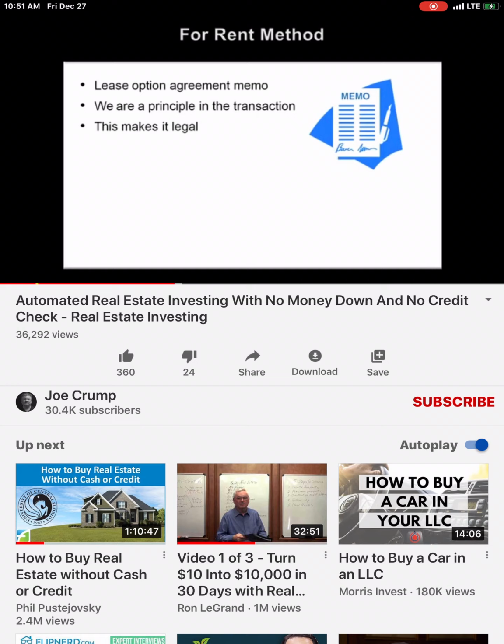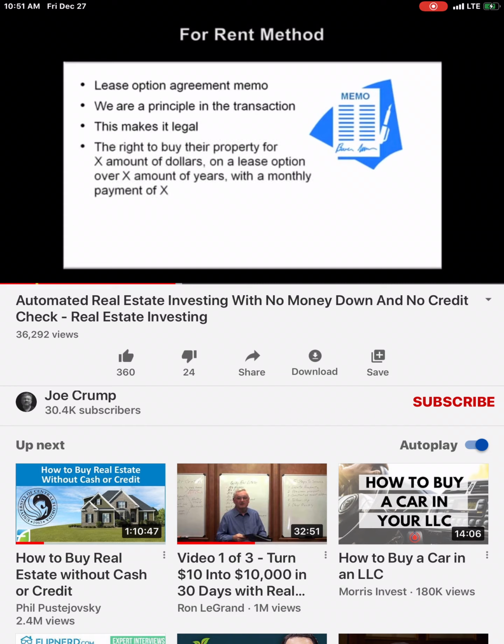So now you have a lease option agreement memo signed. It basically says that you have the right to buy their property for X amount of dollars on a lease option over X amount of years with a monthly payment of X. It gives you the right to assign your right to buy to someone else. That is how you make money. You assign your right to buy for an assignment fee, which also acts as a lease option fee.